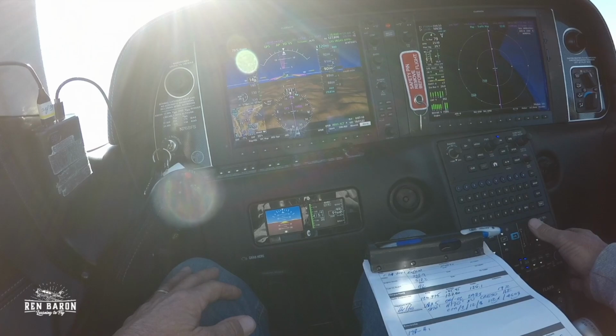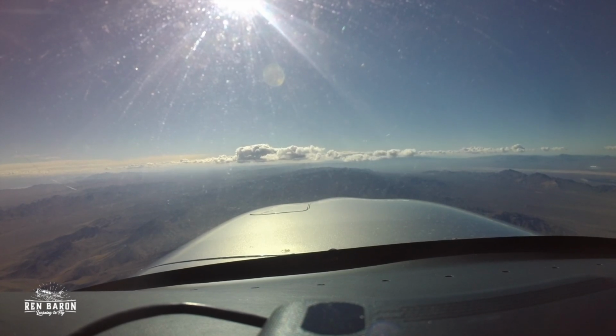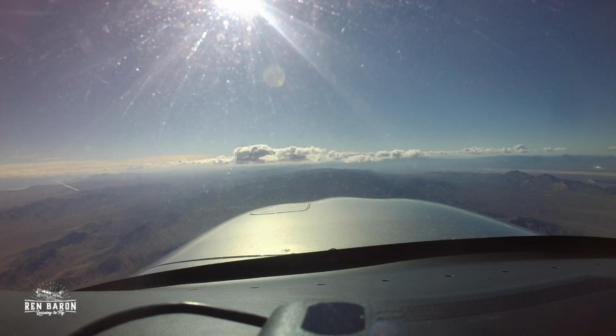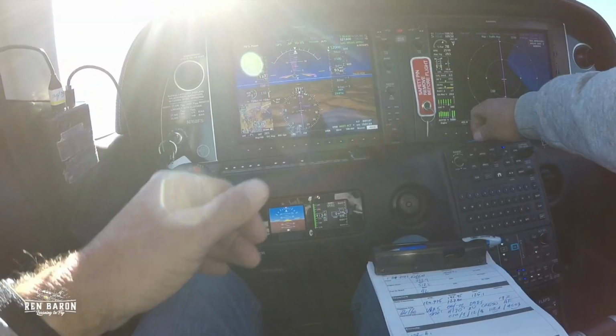Now you'll notice here that I'm doing what's known as a lean of peak climb. Instead of going full power, full mixture on my climb and setting the flight level change to 120, I'm doing it by setting a vertical speed of about 600 feet in this case. What I'll need to do is keep an eye on those engine instruments to make sure that they stay within parameters. Okay, we're watching those temps here. Make sure they stay below.